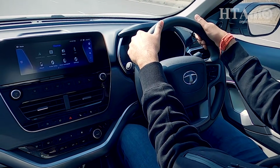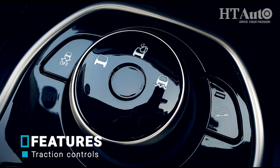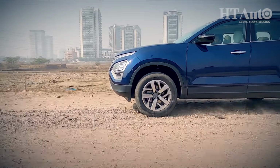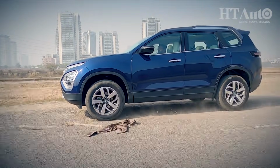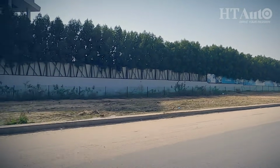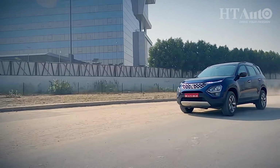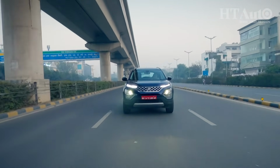The Safari also gets terrain response modes, and there is also a dedicated sports mode, which changes the engine mapping for a more aggressive drive. While all of this looks nice and fancy, what's perhaps missed is the 4x4 mode, which is close to the hearts of SUV enthusiasts. The new Safari clearly picks up the right elements from its technical cousin and comes out using them as its own.